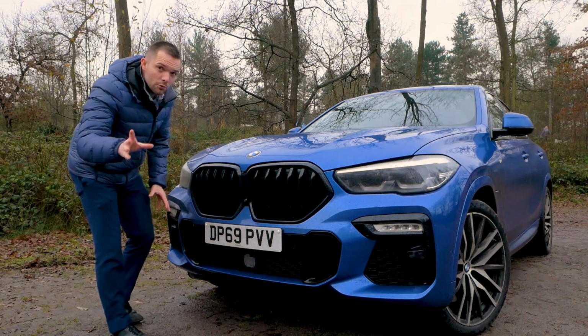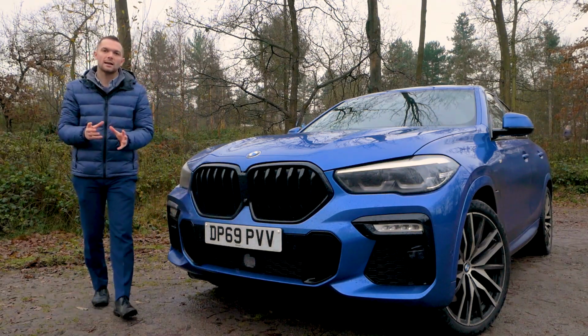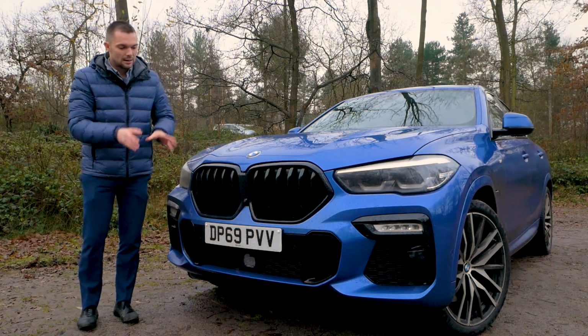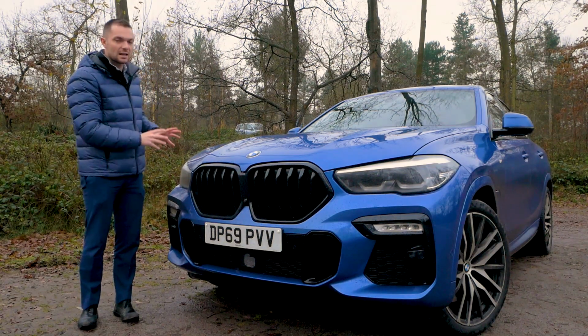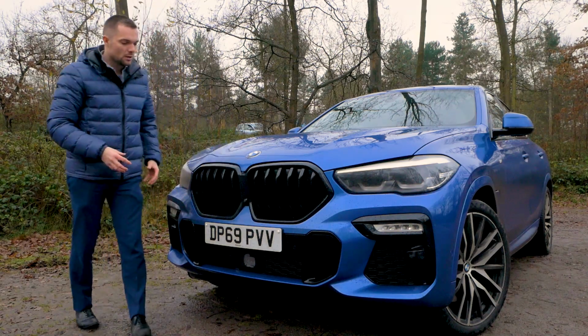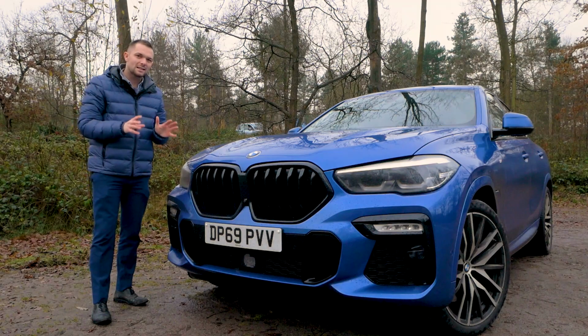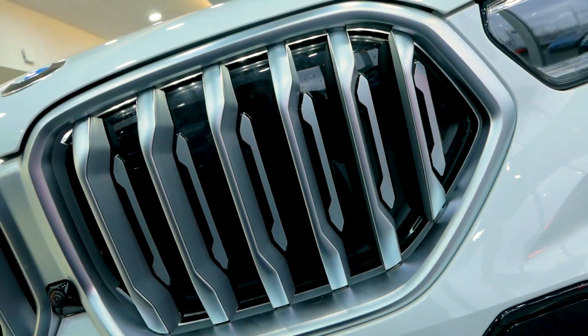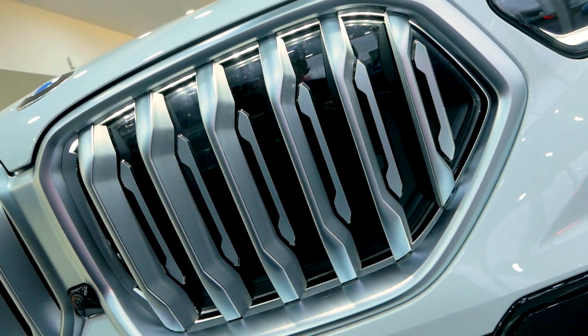And as I'm sure you know, on the X6, you can get light up kidney grills. Yes, light up kidney grills. Now this car hasn't got it because this has the M Sport Plus package, which gives you the gloss black kidney grills. But we do have an X6 in the showroom at Shrewsbury with the light up kidney grills, and I'll dub some footage on over the top of those.